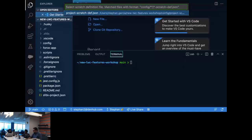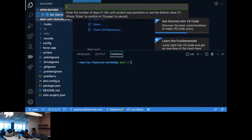So I will go ahead and run it, give it a name. I'll just go ahead and use the default. Set the number of days that we'd like the org to be valid for. I'd like mine for 30 days, which is my default usually. And we can then go ahead and create our scratch org.